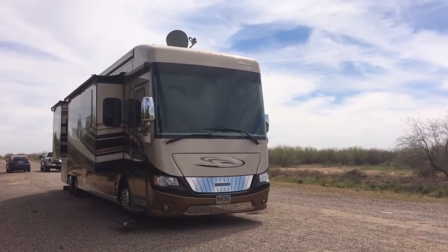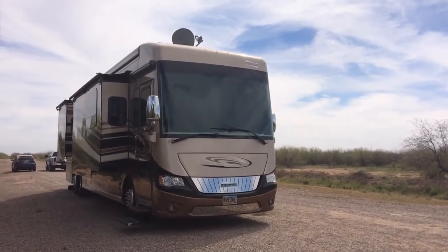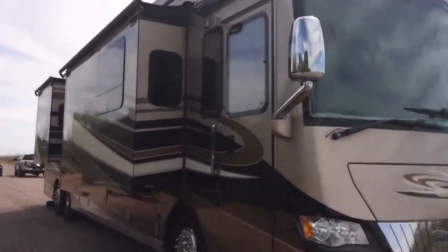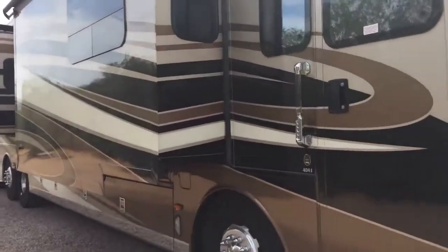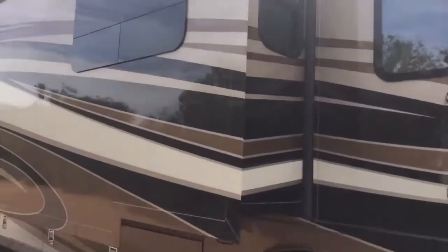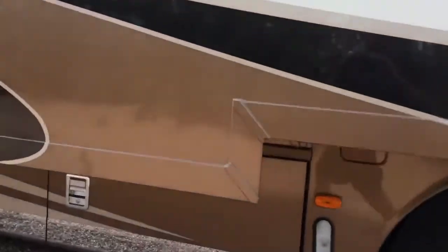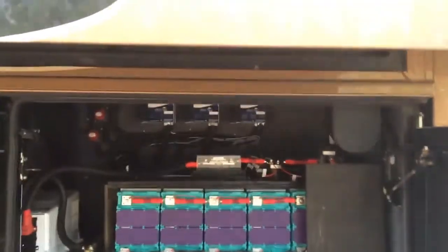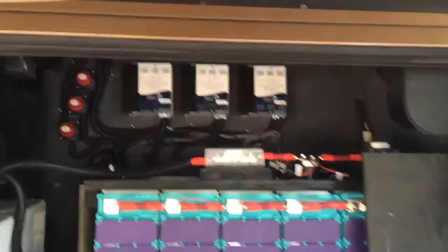This is a 2016 Newmar Dutch Star, very beautiful rig. We ended up doing 2,000 watts of solar on a special rack system because of the extended skirting on the roof. We did 1,200 amp hours of lithium batteries in the side compartment here with modular solar systems.